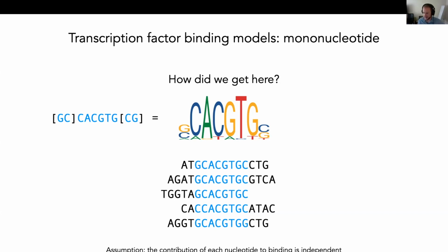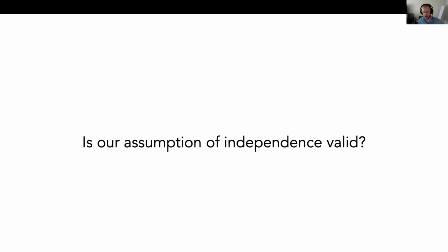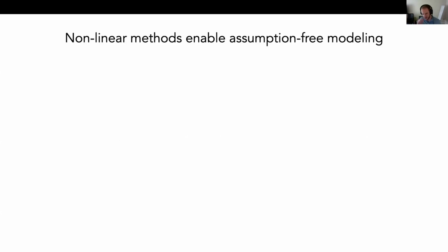But an important assumption in this methodology is that the contribution of each nucleotide to binding is totally independent. And so we didn't think that that assumption was that good. We wanted to ask, is this assumption of independence actually valid? And we knew, because at the time that we were doing this work neural network models were coming into vogue, that nonlinear models would enable us to do the same type of modeling, but in an assumption-free fashion. So we wouldn't be forced into assuming that the contribution of each nucleotide in the binding site was contributing independently.